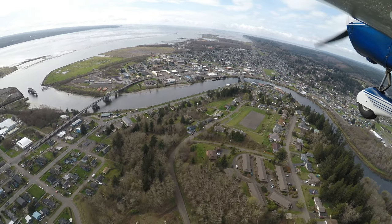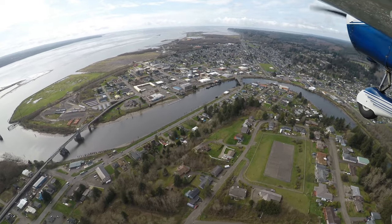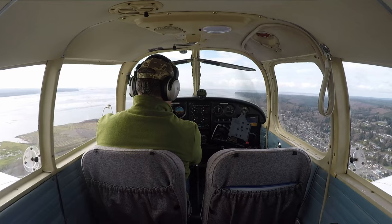Hoquiam traffic, Super Cub, 1636 Alpha, 5 to the south, inbound, runway 24. Hoquiam traffic, 28 Romeo, 2 mile final runway 24, full stop, Hoquiam.